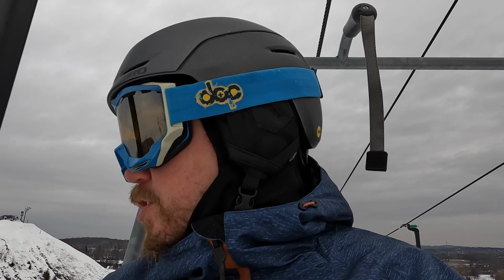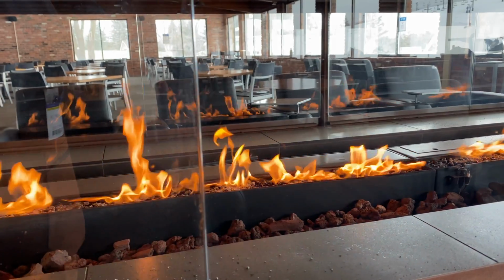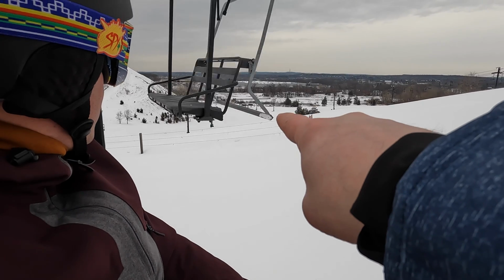All right. Let's go into the lodge, and then we're gonna get lunch, and then we're gonna get back out onto the hill. Let's go all the way down to the back side of the hill now.